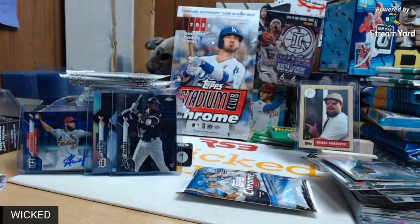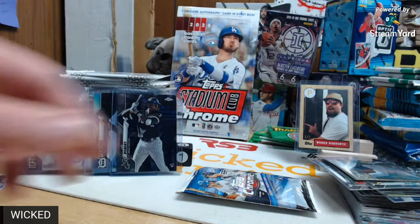Would you guys be interested in Stadium Club if we did it by the pack? No, it's cheaper to buy a team than a pack. You buy a pack, it's $17. You buy a team, it's $10. Yeah, we're not doing that.